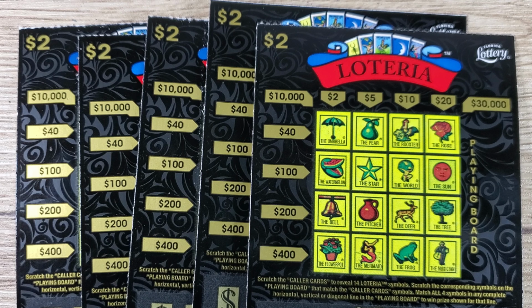Today we got some more of these loterias. These are the rare loterias. I usually don't see these anywhere. These are the black ones, which I've seen the $2 ones, and there's a newer loteria that is also $2. But these are still roaming around, and I was able to find these and also found the $5 one, which we're going to do on the next episode.